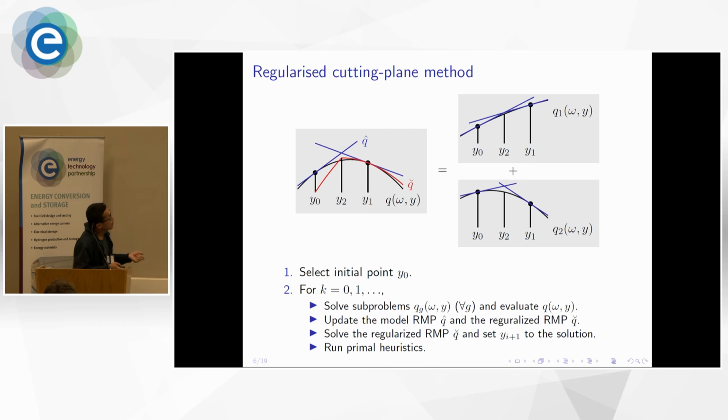In my PhD, I tried to improve this procedure, to solve this problem much faster. There are two parts I'm going to talk about today. The first part is how to find the initial guess. In this picture, Y0 is better to be close to the optimal, of course. So how do we find this good initial value?